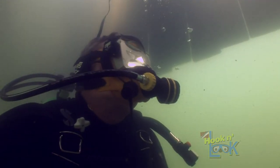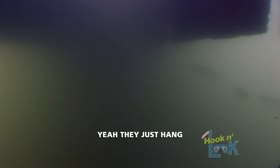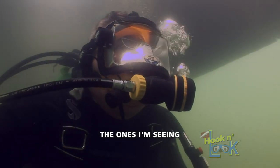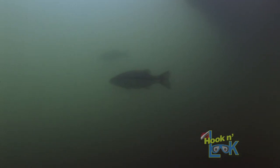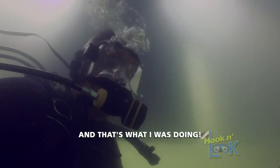I captured the blueback herring footage the following morning, but for now, I wanted to better understand how the spots relate to the structure. Yeah, they just hang pretty much right near the bottom of this lip. Not necessarily under, inside there. The ones I'm seeing are at the bottom of the lip. Copy that. So they're just hanging underneath that board and not necessarily on the inside edge that we couldn't get to. They're just looking to ambush those bluebacks. They are at that lip level, that 6 foot down, from what I see so far. So when we cast, it's good to let it go down just a little bit. And that's what I was doing.